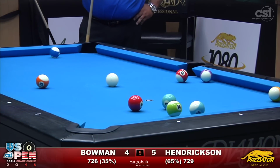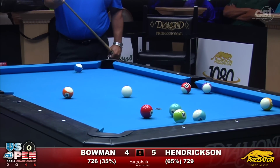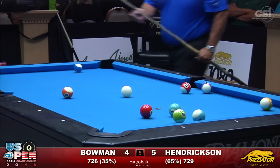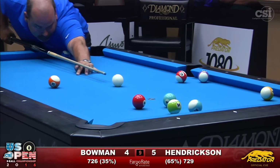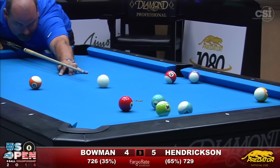Right, to me, George, you don't mind that? The last 2 or 3 racks, to me, Rory has been struggling to run out. Mm-hmm. Remember the first few racks he ran out, he did it rather quickly, but what is he doing here? What's going on? He's shooting the 7 ball first. Well, I guess that's a good shot if you make it.